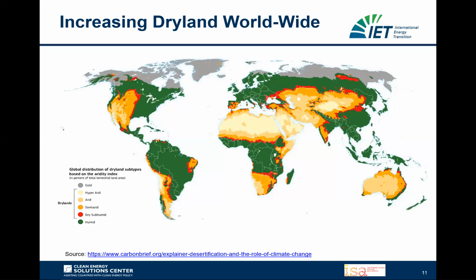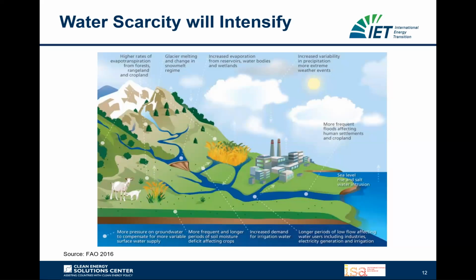So what will happen is, of course, an increase of drylands worldwide. We see desert and semi-arid areas growing steadily, not only in Asia and Africa, but also in Australia, in Europe, and in North and South America, which of course has huge implications for the people living in these areas. And we need to understand that water scarcity will only intensify with the emerging climate crisis. We have melting glaciers and changes in snowmelt regimes. We have increased evaporation from remaining freshwater reservoirs and water bodies and wetlands.